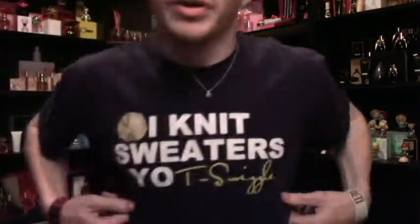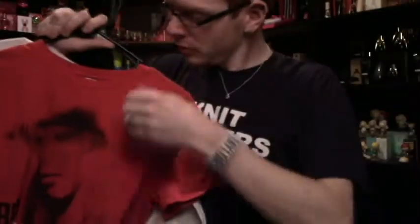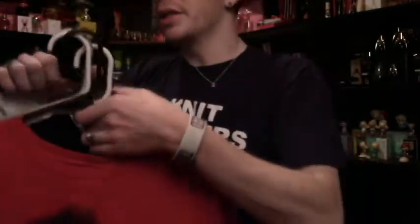T-shirts, I have this one, the I Knit Sweaters, Yo T-Swizzle. And then I have the Fearless Tour shirt, Red Tour shirt, another Red Tour shirt, another red shirt, and then Taylor Swift, You Are the Best Thing That's Ever Been Mine. I am missing some shirts, I know I am.